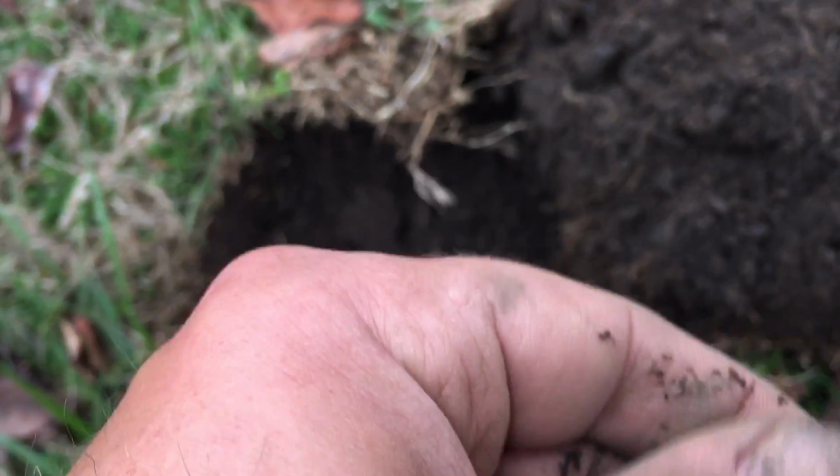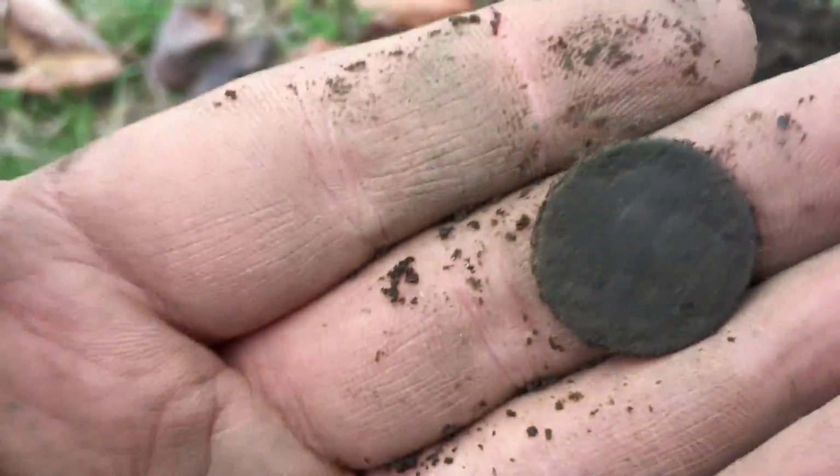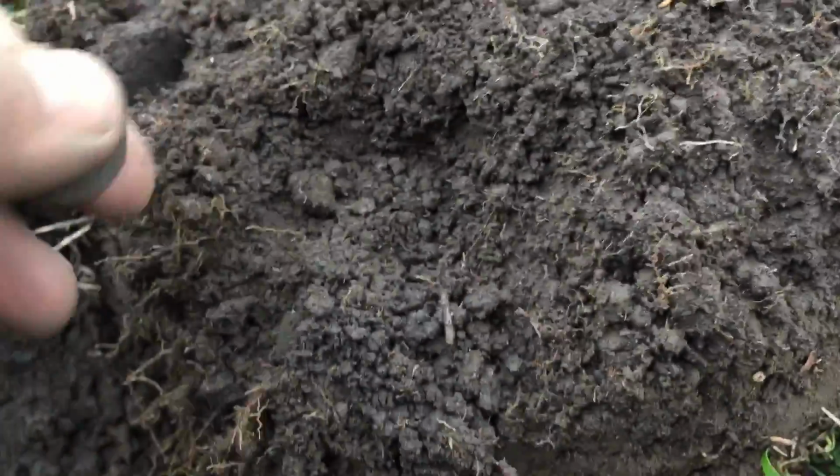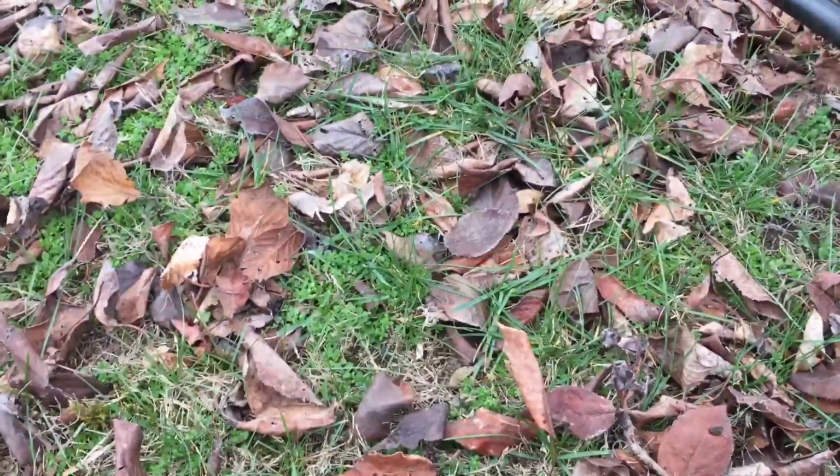You know the weird thing about that, 2 buffalo nickels, look at that, maybe 2.5 inches deep. The 44 wheat penny was almost 6. So, a little weird. Glad to have it though.